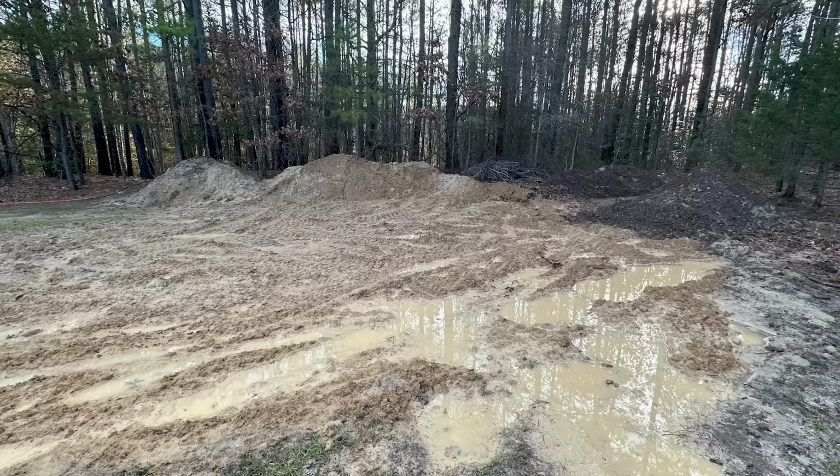What do you mean back to normal? It's ground again. You would never know that there's ground with logs. There's logs underneath, but it's just dirt. You just look at it and you're like, that's a bunch of mud. That's what it looks like. So that's the end of the story.